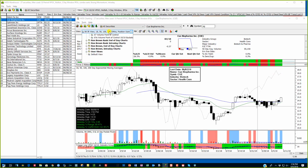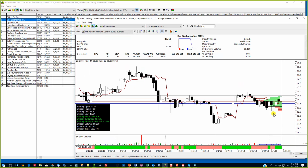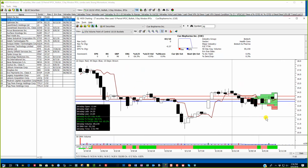Now let's go back to the 1010. I'll go in here, and you can see that it's mostly predominantly green in this area right here, because the volume bars, when they cross these buckets, if there's heavier volume, you're going to get more volume assigned to those buckets. This one, if you trade biotechs, you can certainly put it in your list. You can see volume is trading well above normal.